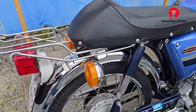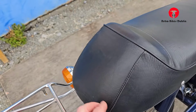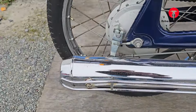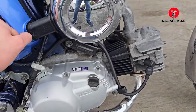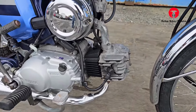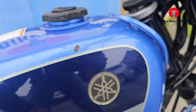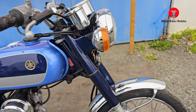So around the whole way, seat is in good condition here. I think that might be a recover because it doesn't have the Yamaha sign at the back. We have a side cover on the right hand side, perfect. Exhaust is actually in nice condition. Everything at the rear here all good. Kickstart only bike this. That is actually your air filter disguised. Look at those older oil filters. Right hand side of the tank is good apart from this mark here, which you can see. And other than that, you can see the frame, all really nice condition.